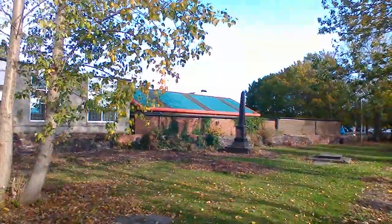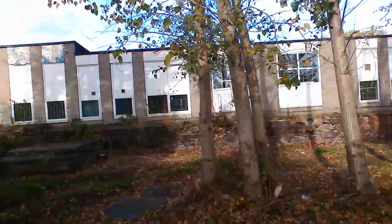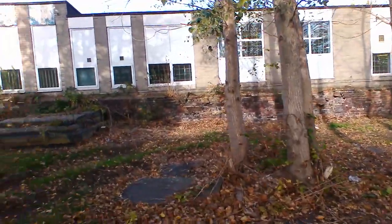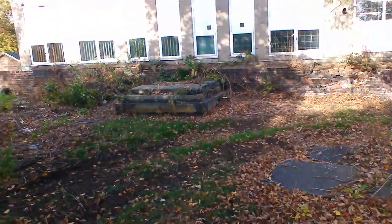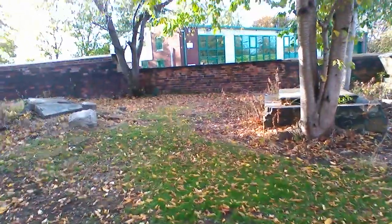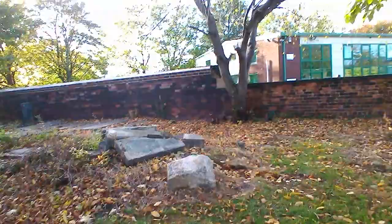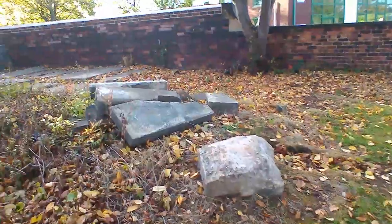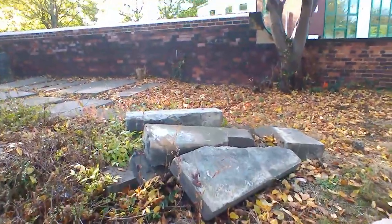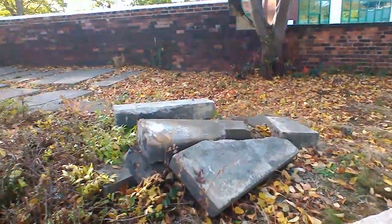That's a big obelisk over there. I'm going to go down there in a second. Cover all this area first. So all these blocks, all these stone blocks, been smashed up. All smashed up.